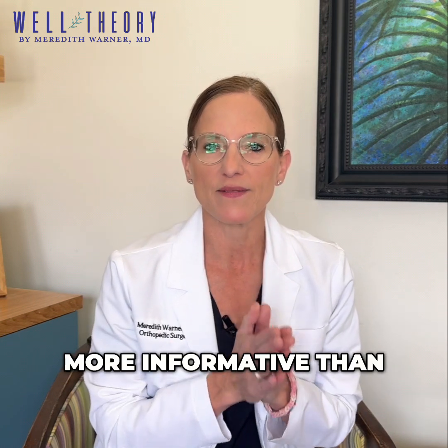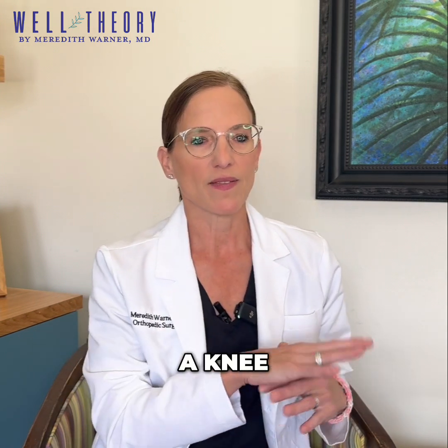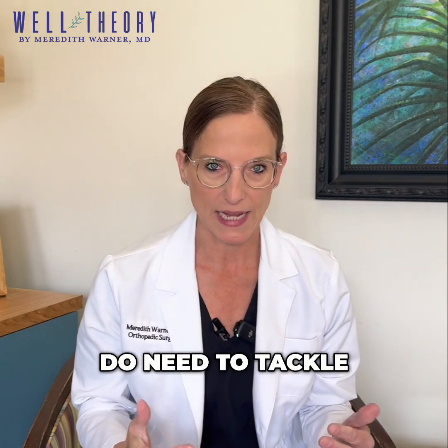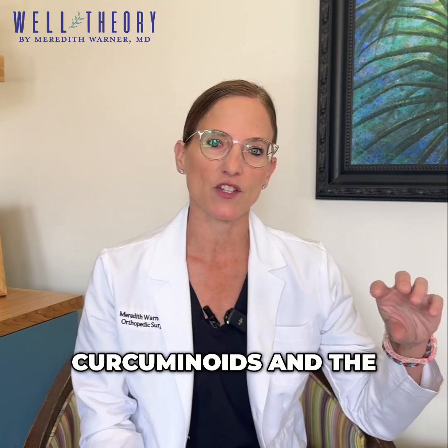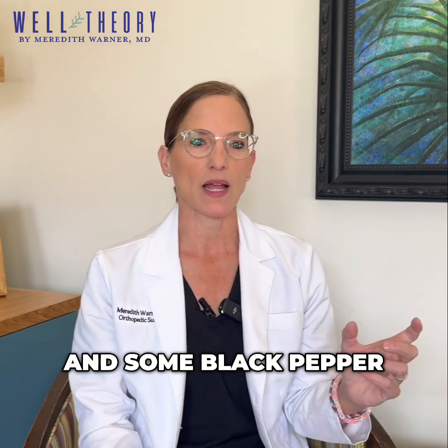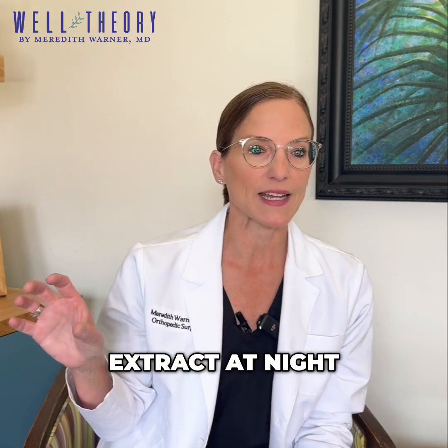A little bit more informative than MRIs to tell me if there's bone turnover in a knee. That aside, let's say I have somebody that I do think their pain is from arthritis and they do need to tackle that pain. I usually start them with the Joint Health Multi in the morning because it has those curcuminoids and the ginger like we talked about. It also has a little bit of PEA and some black pepper. Take that in the morning, and I usually tell people tart cherry extract at night.